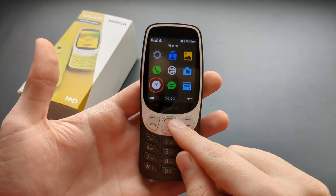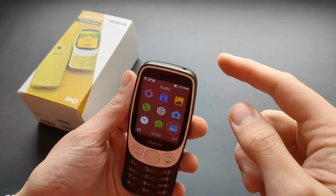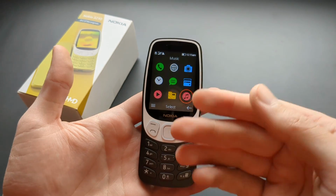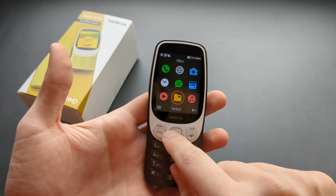Okay, then you also got your alarms, text messages, radio. Again, you can run radio without headphones. That's pretty cool. You can upload music to this phone basically, to external memory basically.